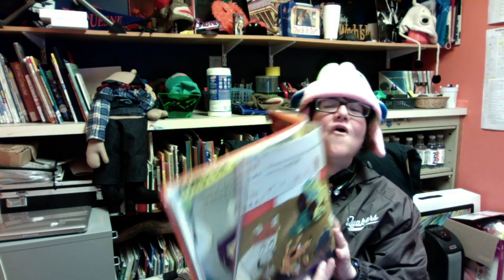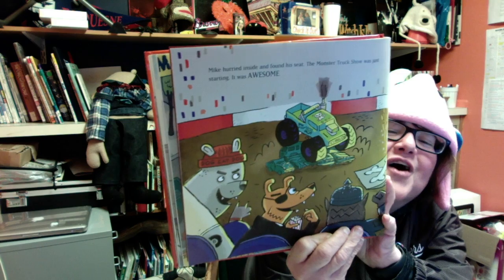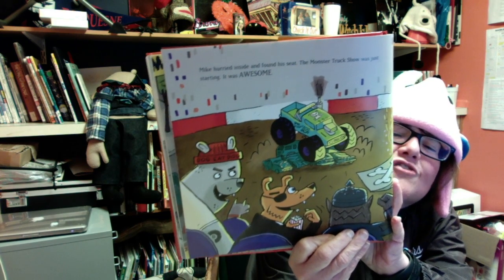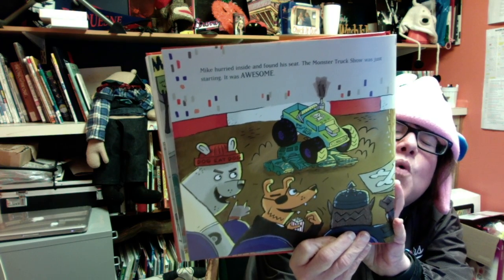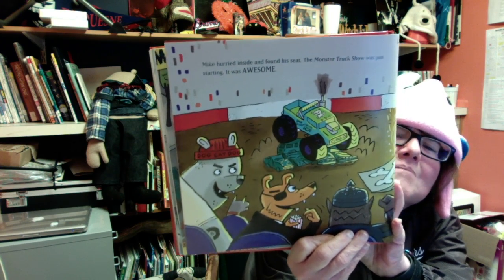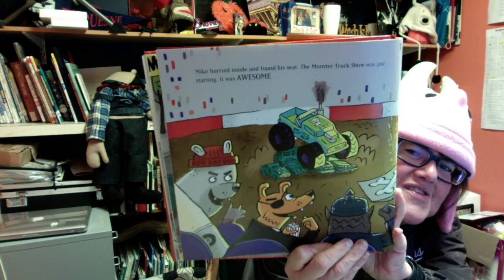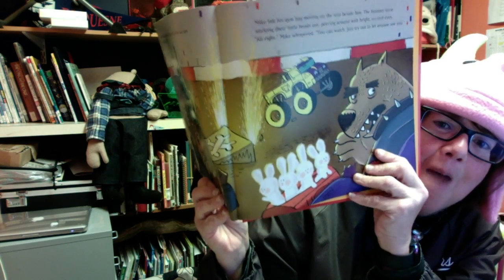Inside the Monster Truck Show, it was awesome. Everybody was having a good time. The big monster trucks were squishing little trucks. The engines were revving. It was just wonderful. But Mike could feel that bag kind of jiggling around on the seat next to him. And when he looked over, the bunnies were popping out.